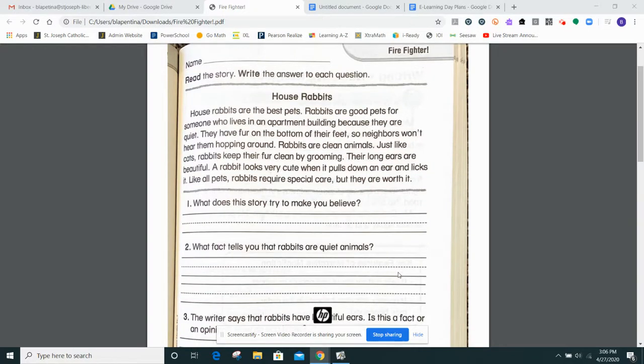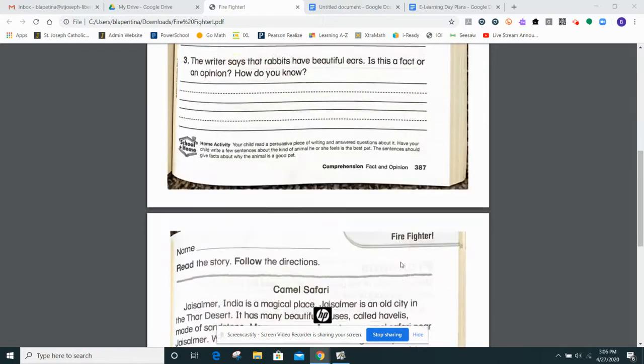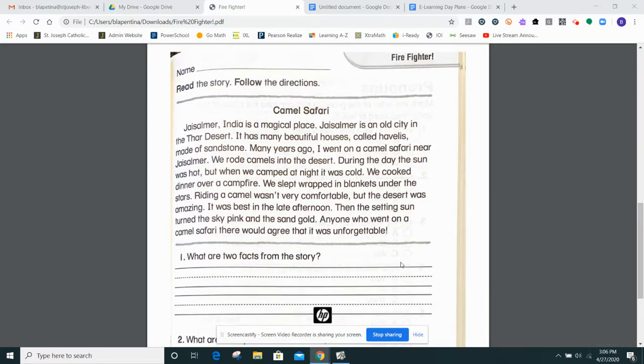Hi everyone, this is page 387 in your Readers and Writers Notebook. We are going to do this page together, so you're going to follow along as I walk you through this page. And then when you are done watching this video and completing this worksheet, you will then go to page 395 in your Readers and Writers. Look, it looks like this. And you will do this page on your own.